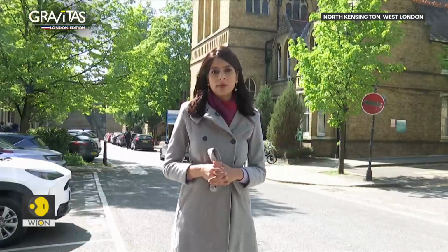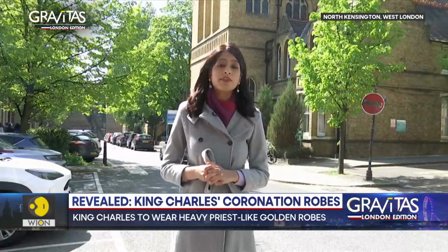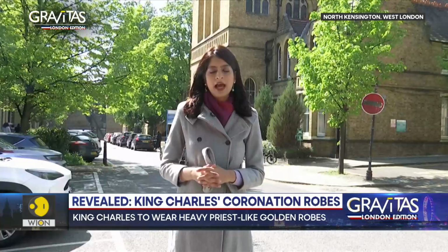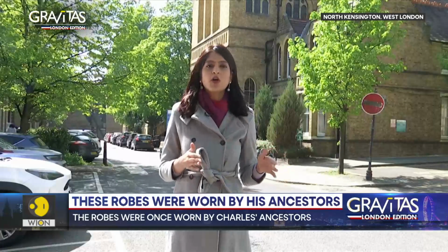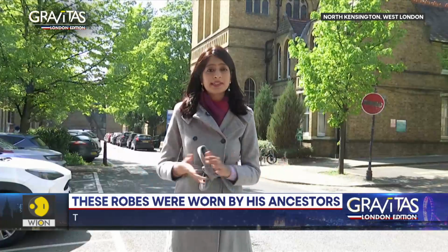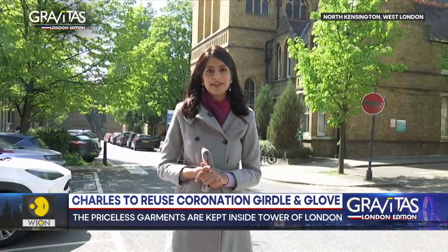The priceless garments are usually kept with the crown jewels inside the Tower of London. But they are said to be removed from the walled castle. What do they look like? What's their story? Our next report telling you.